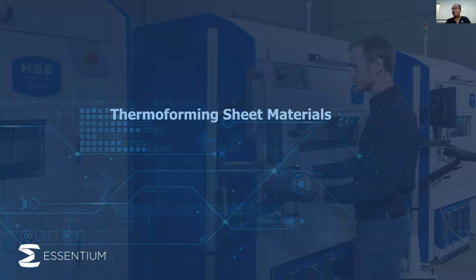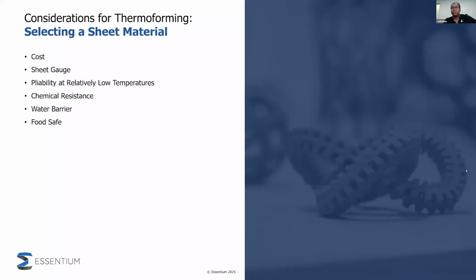All right, next we'll talk about thermoforming sheet materials, some of the most common sheet materials used in thermoforming, and our choices for selecting them for your use case. Certain parameters you'll think about when selecting a sheet material are the cost of the material and the sheet gauge. Is this going to be a thin gauge or thick gauge application? What is the pliability at relatively low temperatures? You want to know what the heat deflection temperature is.